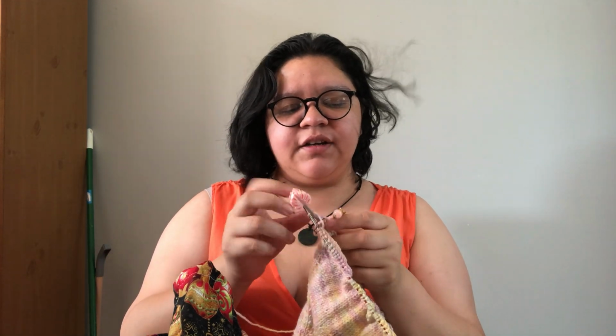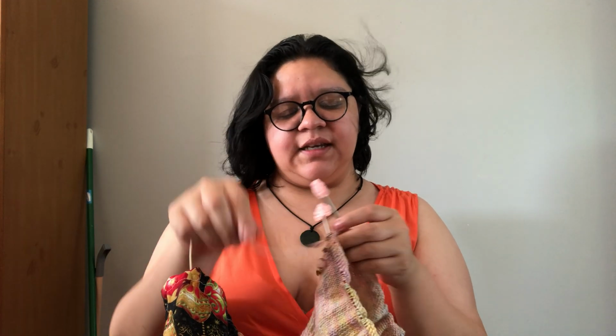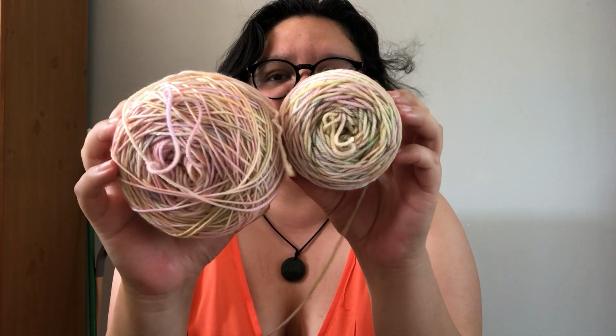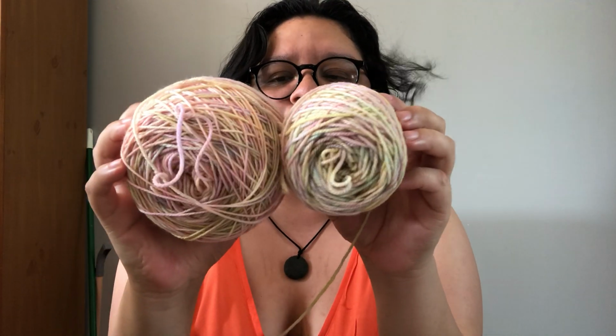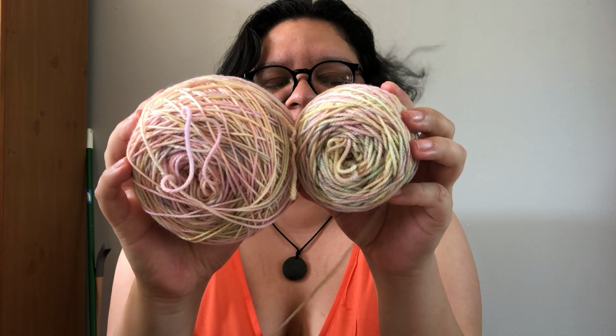I'm still working on the neck, and I'm slowly getting towards the split for the sleeves. I finished this ball. I'm at like 50 grams on this ball, and this ball is a little more colorful than this one. So I think what I'm going to do is alternate the skeins, knit this one one round, knit this one one round, and repeat. Yeah, that's what I'm going to do.